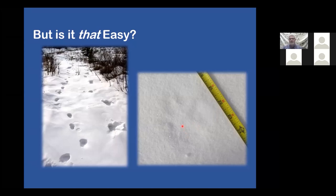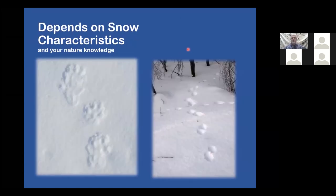Why do they sometimes make not great impressions? Because this is a lynx foot. This is the bottom of a lynx foot. Can everybody see that? You see any toes in there? They're in there, but they're covered in thick, thick fur. So they don't always push through that thick fur, especially in the proper snow condition. But you should be able to notice that if you're a super good observer. And then it depends on the snow characteristics, as we'll see.